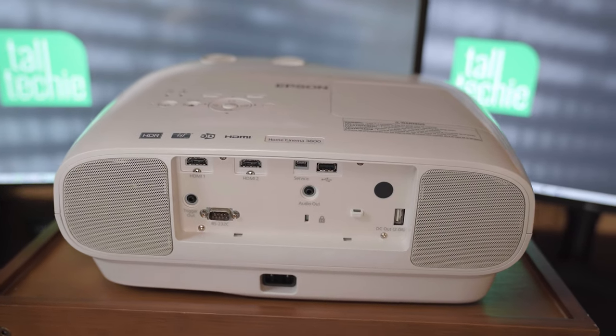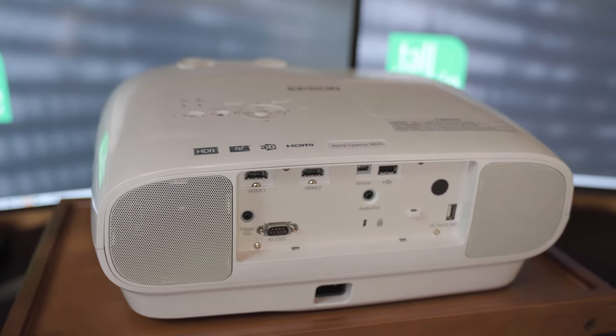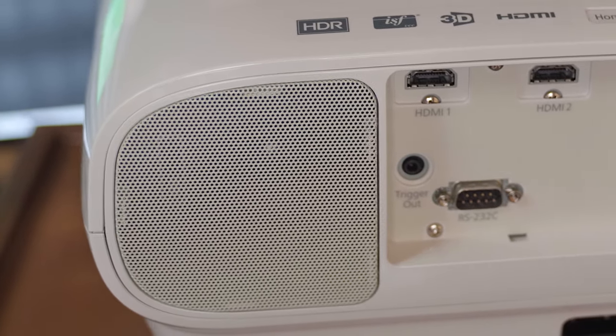In addition to that, it has two 10-watt speakers, which actually get quite loud and are definitely usable in an outdoor setting. For the use case of this projector, most people are going to have a dedicated sound system. However, it is worth noting that the projector's volume itself can get quite loud. It just has some distortion, especially on the high and mid-range of the projector volume itself.